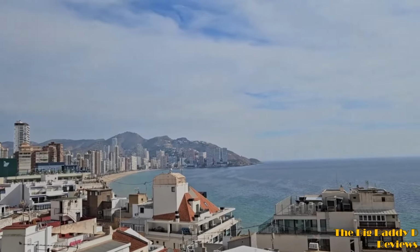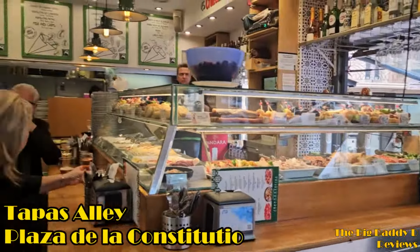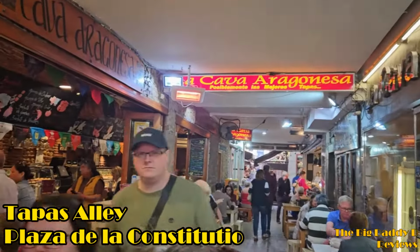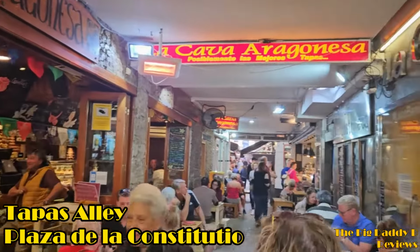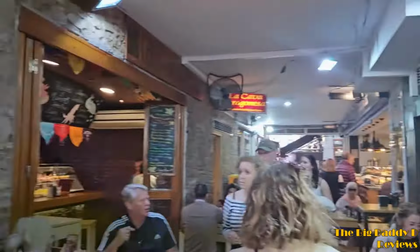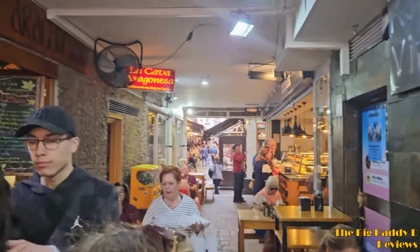I mentioned the famous Tapas Alley earlier. Well, let's go for some lunch there. Just take a look at this. I mean, wow. There are so many different kinds of tapas to choose from, and it all looks absolutely fantastic. You really are spoilt for choice.